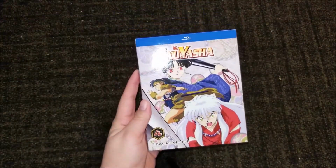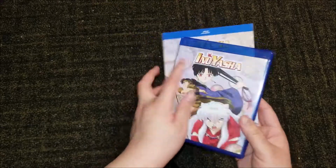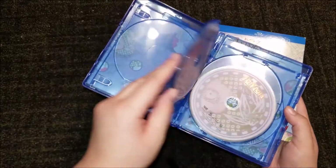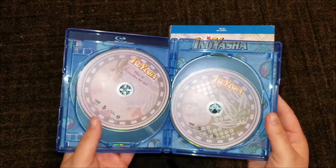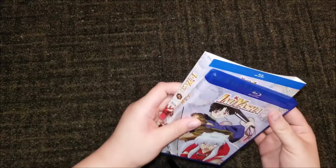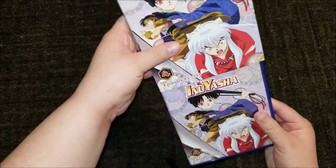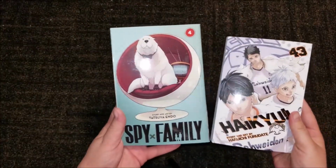And so continuing on with Inuyasha, I pre-ordered Inuyasha Set 4 on Blu-ray, and the unfortunate thing about this is that if you open it up, this disc 3, this little latch is broken off, so I have to be extra careful when opening this so it doesn't fall out. But so far I think it's okay, I just have to be mindful of that. But so far it's not a big deal. But yeah, Inuyasha Blu-ray anime set 4.